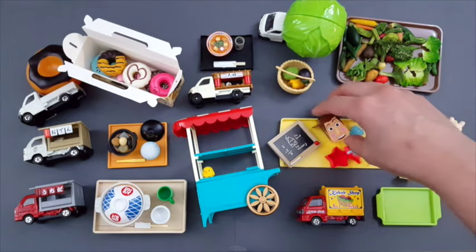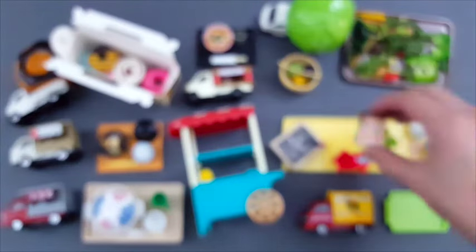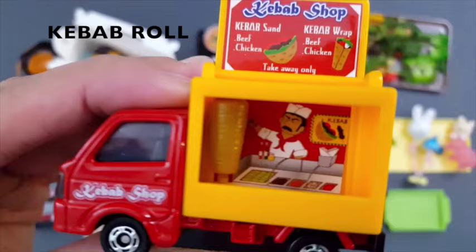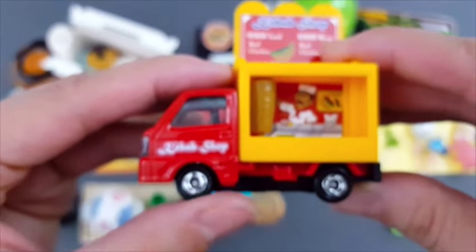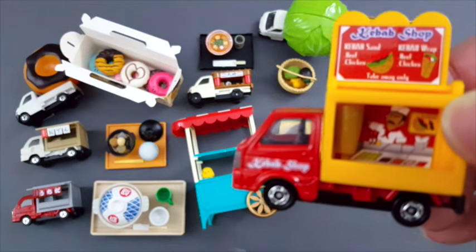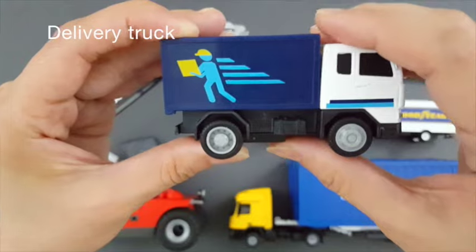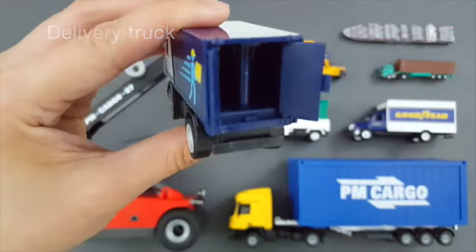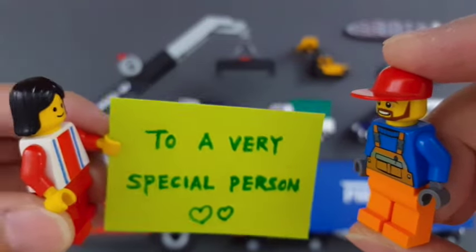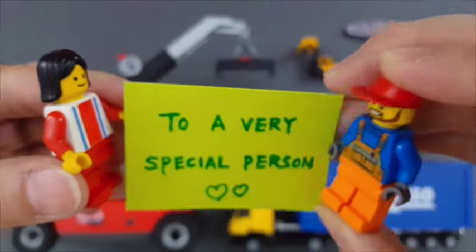What is this? Can I see? Oh, it's a Woody candy box. Oh, that's very cute. Hi, 1 falafel to go, please. That looks good. Delicious. Hi, Mother's Day is coming. Could you deliver this card to my mom on the second Sunday of May? Wow, nice. Definitely, I will deliver this card for you. Thank you.